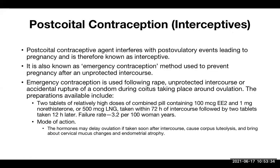Now we have come towards the end of this very important topic in gynecology. Let's talk about postcoital contraception. Sorry, they are also known as interceptive. Postcoital contraception. Now, what is the meaning? Postcoital contraceptive agents interfere with post-ovulatory events leading to pregnancy and are therefore known as interceptive as well. And they are taken after the sexual intercourse has occurred. That's why it is known as postcoital.